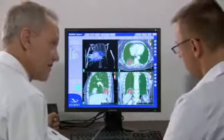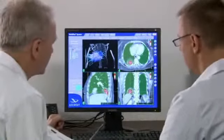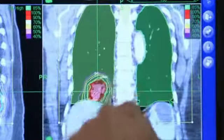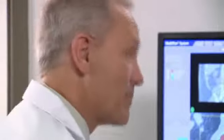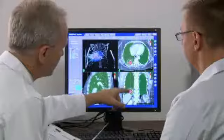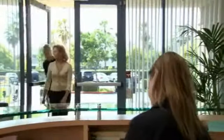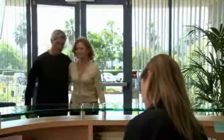A qualified clinician then uses the CyberKnife software to generate a treatment plan. The plan is used to match the desired radiation dose to the identified tumor location, while limiting radiation exposure to the surrounding healthy tissue. Once the treatment plan has been developed, the patient is ready to undergo the CyberKnife procedure.